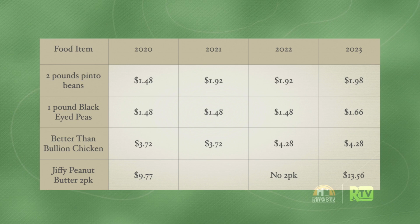I also got the price for black-eyed peas. In 2020, it was $1.48. Today's price is $1.66. I like to use that better than bouillon chicken broth to just kind of season up the rice and beans and all that stuff. So in 2020, a jar of that was $3.72. Today, it's $4.28.